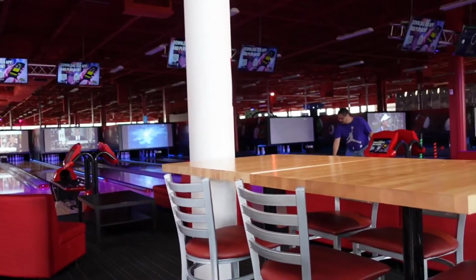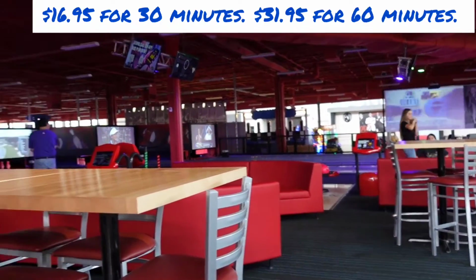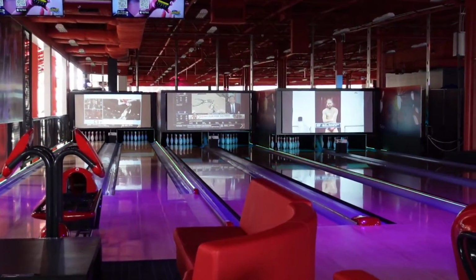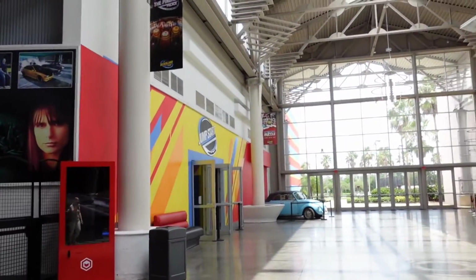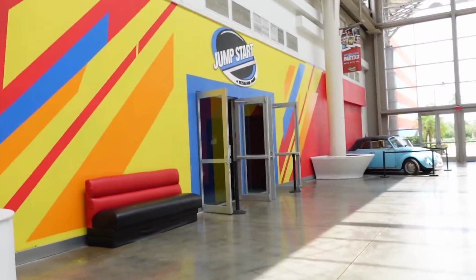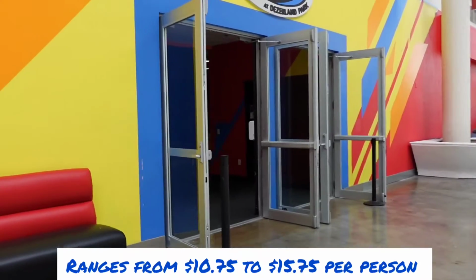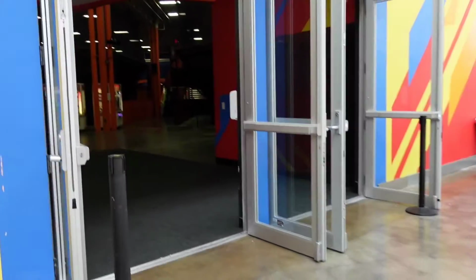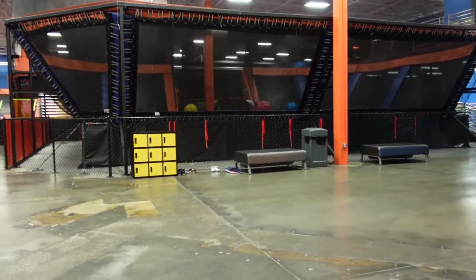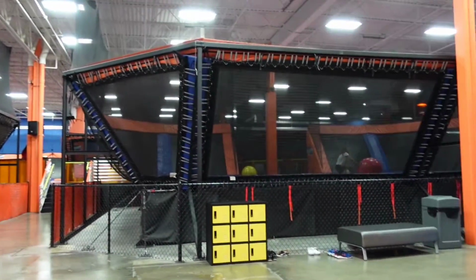Okay, so the bowling is $17 for 30 minutes, or $32 for 60 minutes. This looks like your standard bowling. Now on the other side, where the arcade is, the jump start. So I'm guessing that's the trampoline area. And that is like $10 a person. Ages 4 to 12 is $14 a person. So they have this big area in here too. Maybe you get a certain trampoline set, and the kids can jump around for about 30 minutes or so.